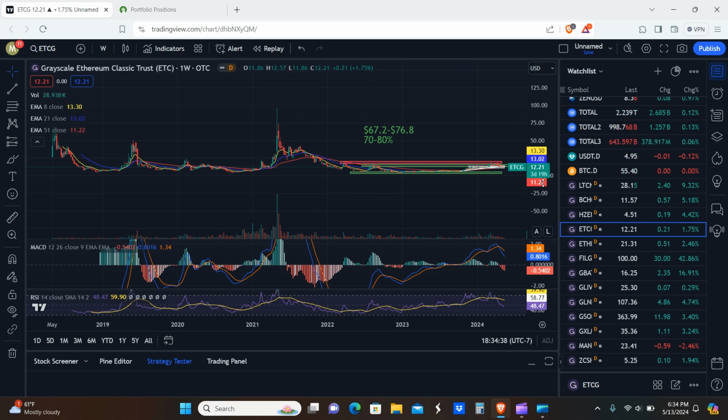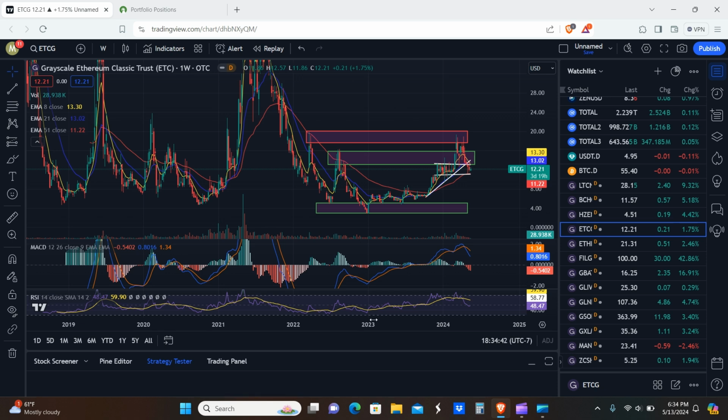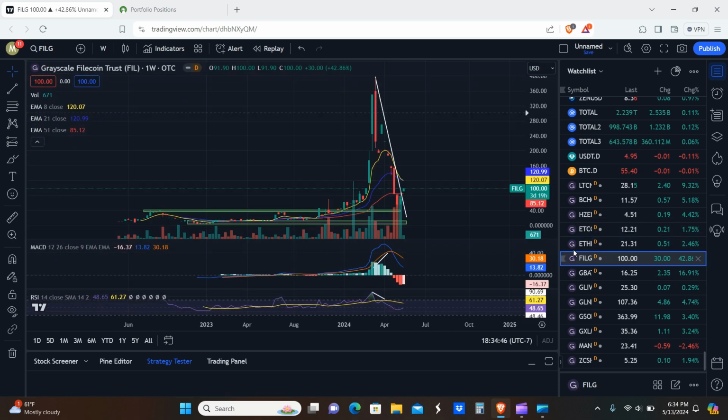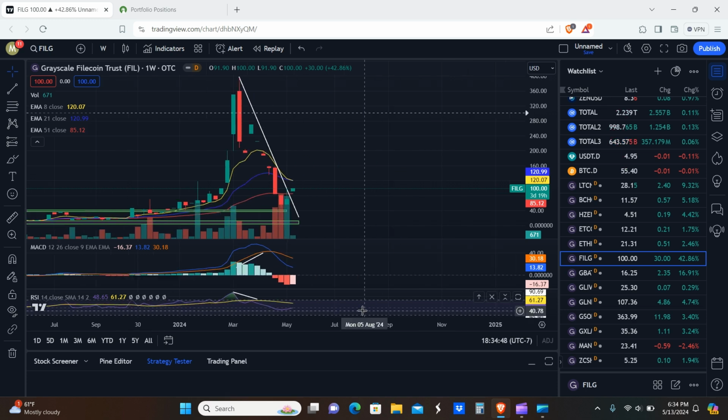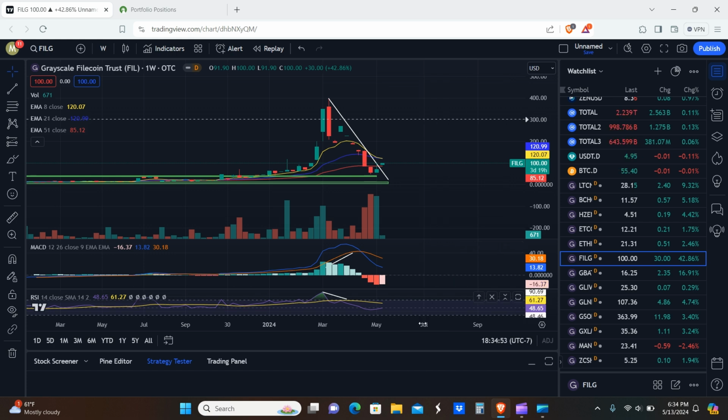So it's all the way up here. But again, we got to get past this first resistance to actually get to that area. So that's the reason why it seems like ETH has more upside than ETCG does. Whether it actually does or not, I couldn't tell you guys at this point. Price discovery is impossible to predict.